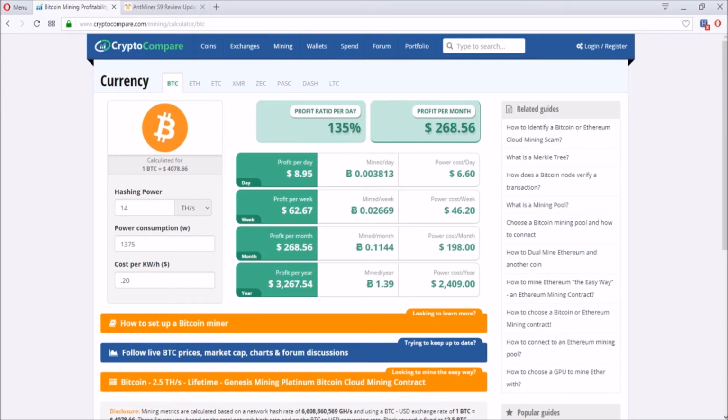And yeah, so those are some points about pros and cons in Bitcoin mining with the Antminer S9. So what else is there? For pros, you could be making profit and possibly pay off the machine and even get more profit after that.